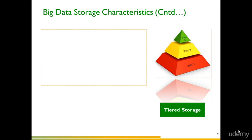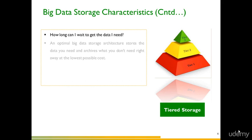When it comes to storing and retrieving data, the first question is, how long can I wait to get the data I need? However, you also need to factor in the cost of storing the data on different tiers. An optimal big data storage architecture stores the data you need and archives what you don't need right away at the lowest possible cost. The best systems support a life cycle that provides a home for data flows in each stage of the life cycle, from creation through archiving.